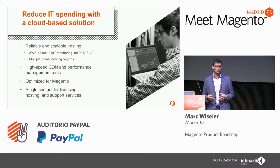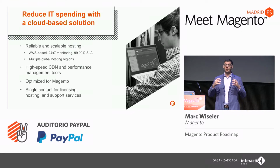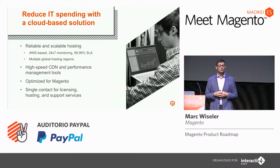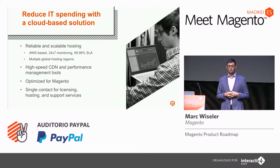The full stack, as Kathleen alluded to, is available in the cloud, and the idea really is that we have reliable, scalable hosting. It's based on AWS. It's monitored 24/7. It's got fantastic SLAs, and it's available across the globe at multiple data centers. Our cloud also includes a high-speed content delivery network and a range of performance monitoring tools that will help you be efficient. The stack is optimized for Magento, and probably the best piece here is that there is a single contract for licensing, hosting, and all related support services, as well as the SLA.